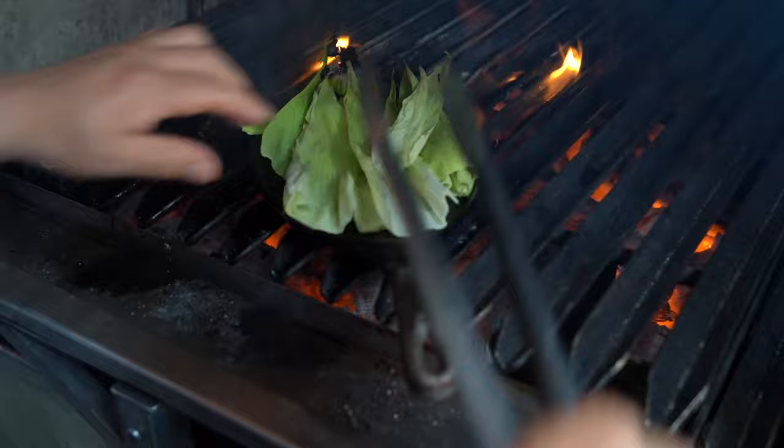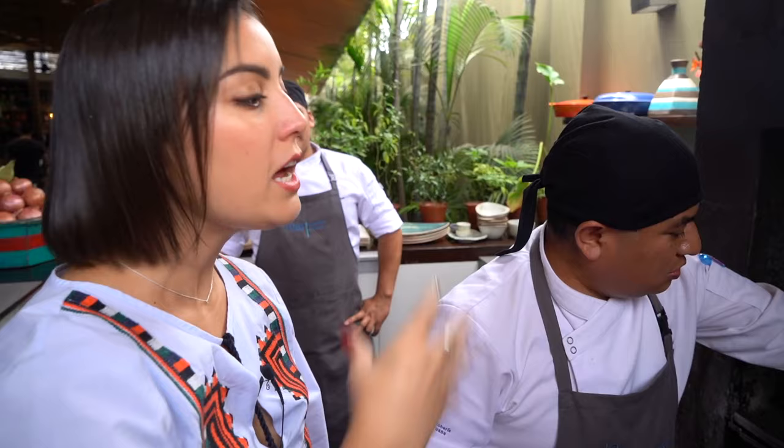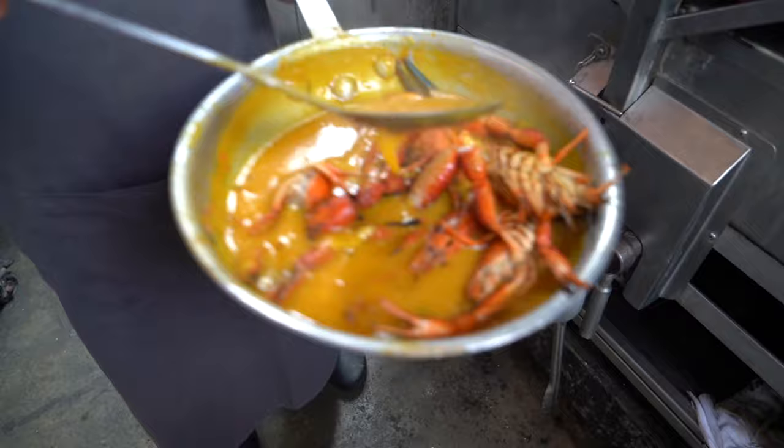A smoky flavor, a smoky corn flavor. That's the whole reason why they're using the corn husk, to give it a beautiful, beautiful flavor. It's a salsa enchichada, with chicha de jora. Ají amarillo, ají limo. We've got chicha de jora, which is that corn beer from the Andes. We've got the ají limo, the yellow chili in this sauce with the camarones.